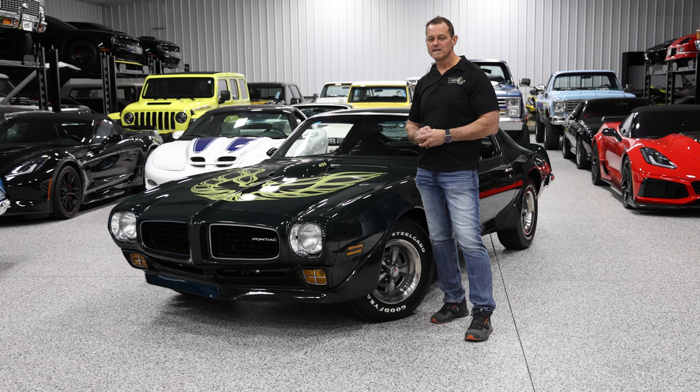Great, super rare car. The 73 Trans Ams, anything bullnose right now is only going up in value.